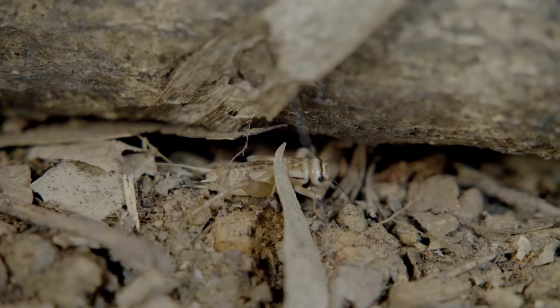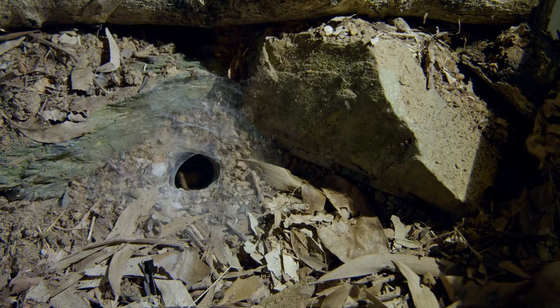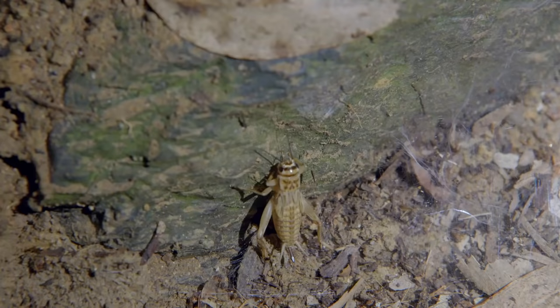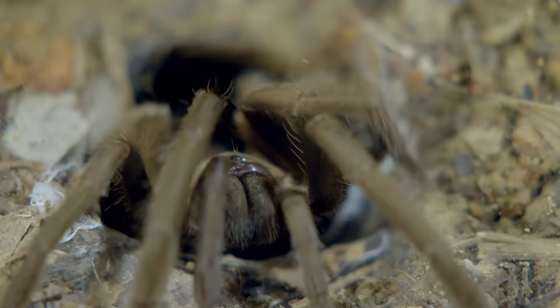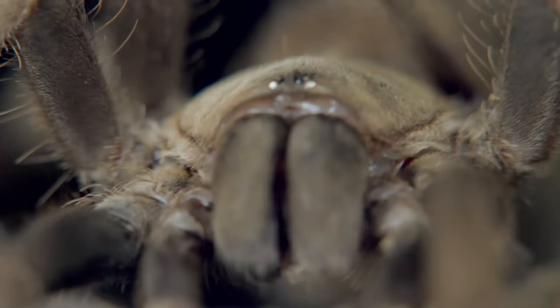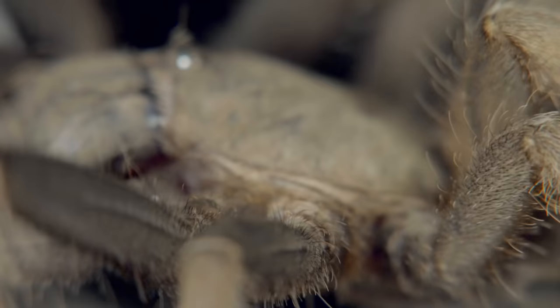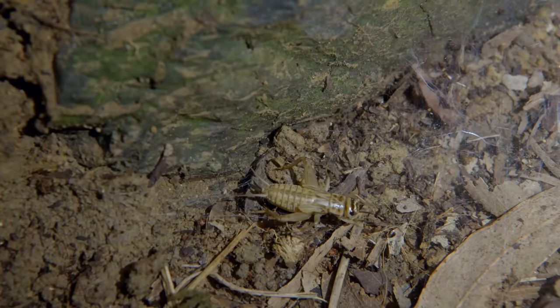Down on the forest floor, this cricket is about to enter the lair of one of Australia's most terrifying predators. The eastern tarantula. She's one of the biggest spiders in the country. Up to 16 centimetres across. Her venom is powerful enough to kill a dog. This spider lives on the ground in the drier areas of the forest. She's excavated a burrow around a metre deep.